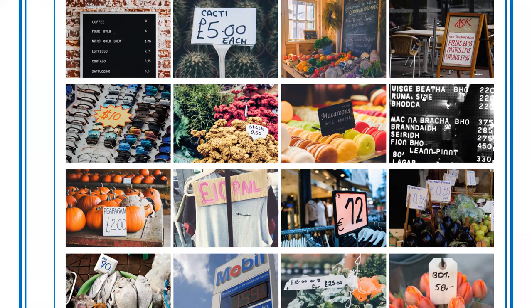So, uisce beatha, they're using that for blended whisky, regular whisky. Mac na bracha is like the son of the malt, so malted whisky.